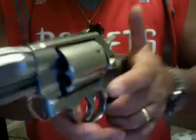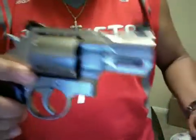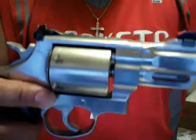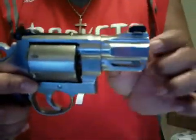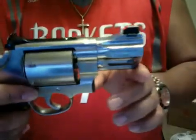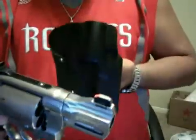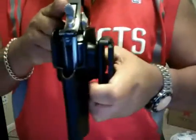Another problem I have with this is that it's really hard to buy a holster for them. I went to the website of Smith & Wesson. They don't have a holster for an N-frame with a barrel size of 2.5 inches. But at Midway USA, I was able to buy this. This is from Blade-Tech, but it's an outside the waistband holster.